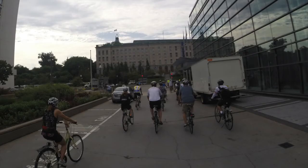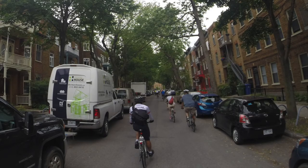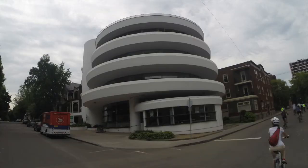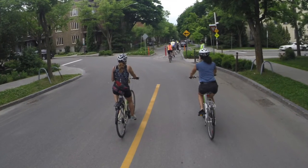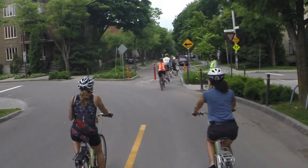After a quick safety brief, we headed out in two large groups. We rode in mixed traffic from the heart of downtown into quieter neighborhood streets. The grid pattern can encourage drivers to speed through neighborhoods, so some intersections are broken up with these diverters that allow pedestrians and cyclists through, but not drivers.